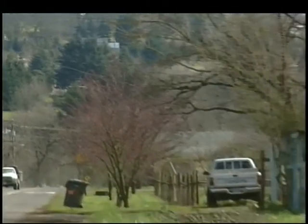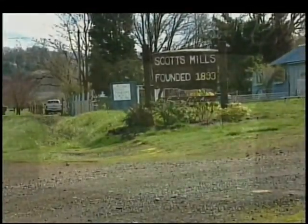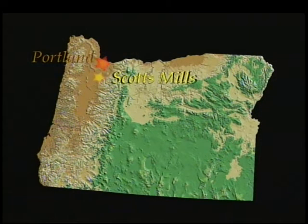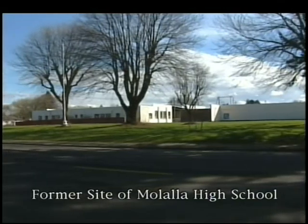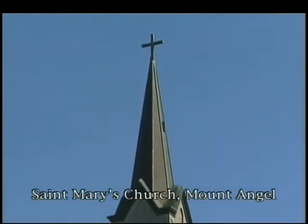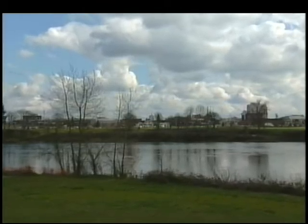A moderate earthquake measuring 5.6 on the Richter scale occurred near Scotts Mills, Oregon, 32 miles south of Portland and 21 miles northeast of Salem. Over 30 public buildings were damaged, some severely. Damages cost between $25 and $30 million. Fortunately, no serious injuries were reported.